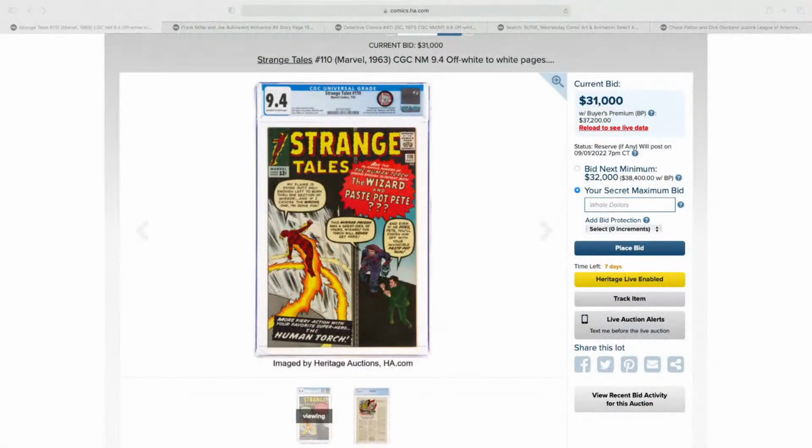So here we have Strange Tales from the Forbidden Collection, Strange Tales 110. This is a 9.4. I really can't say much more. It's the first Doctor Strange, and this book is impossible to get above a 9.